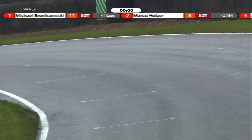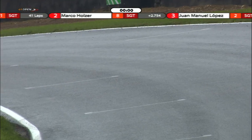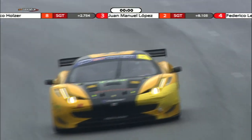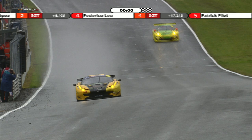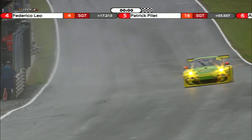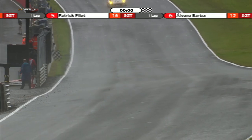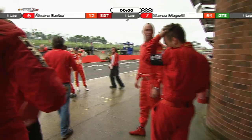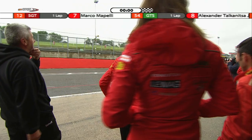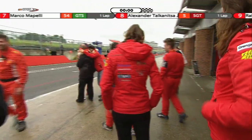And Philip Petter turns through Clearways then for the final time and accelerates along the Brabham Straight. And Michael Brosnitsky is going to do it here to the delight of the Kessel Racing team. It's Michael Brosnitsky and Philip Petter who win round seven of the season from Marco Holzer and Nick Tandy in second position. Juan Manuel Lopez and Andrea Montermini take third. The Kessel Racing team are absolutely jubilant.